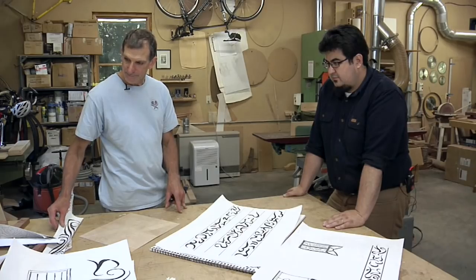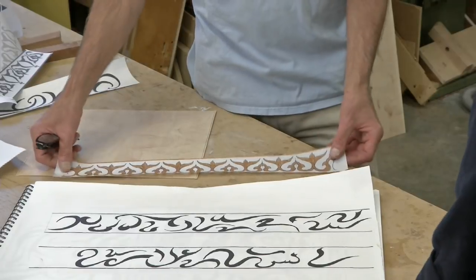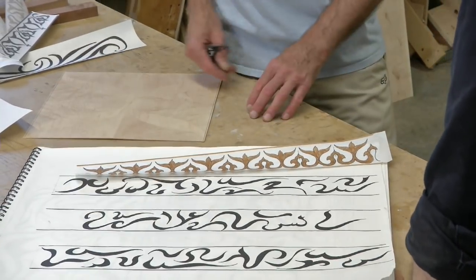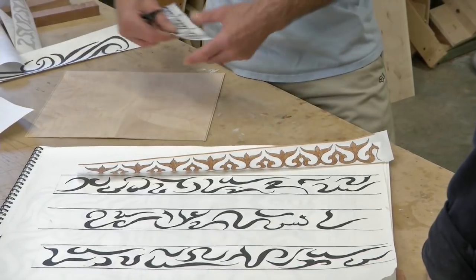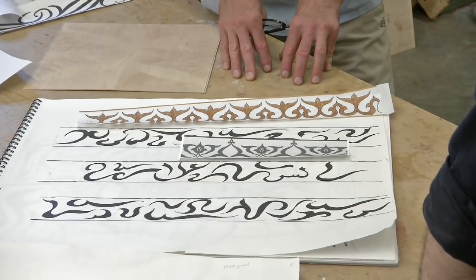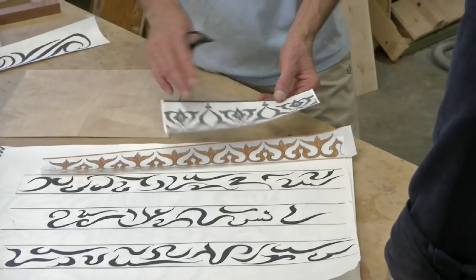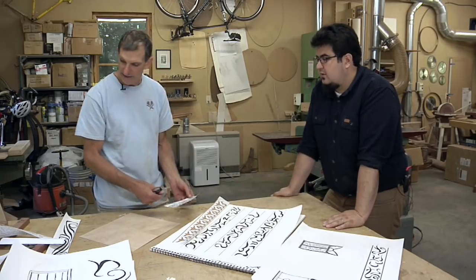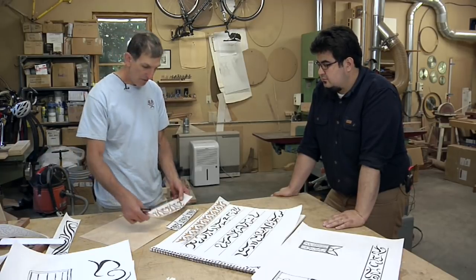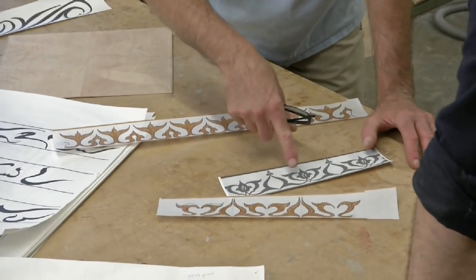But I started thinking more about a repeating pattern. And I had taken a lot of photos in Istanbul, and also began to explore some other repeating patterns that come from those cultures. And so this was one I thought about, and this one was kind of attractive also, but a little too busy. But I took this one and started eliminating some details in it, simplifying it. Okay. And so this becomes this.